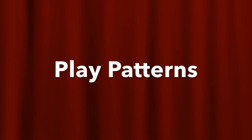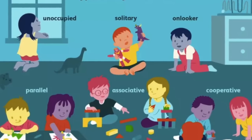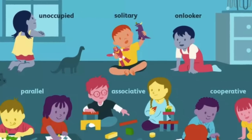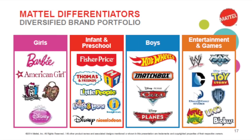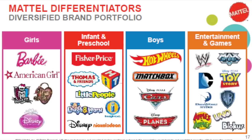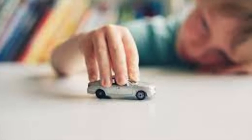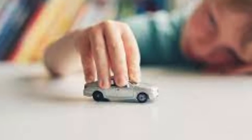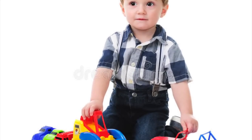Play patterns. Okay, I've made a whole video about play patterns and how toy companies look very much into the scientific way that children play, both with others and in groups and with different toys. This is all done so they can have a diversified portfolio and have product that appeals to the different way children play. So I'll run through them pretty quick because I did a whole video just about play patterns. The first one being what's called wheel play, which essentially is playing with things with wheels.